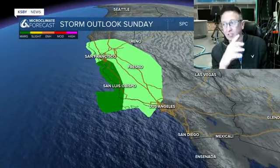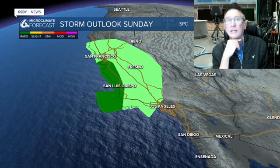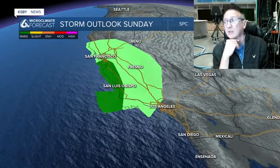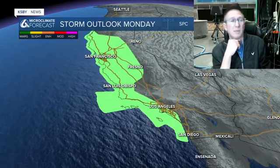Storm outlook. This is your thunderstorm potential assessment. So we're in the marginal category, which is enough to take seriously. And then there's also some isolated non-severe thunderstorm activity possible into Monday as well. That's a look at the radar.